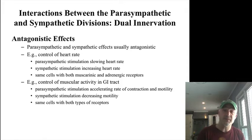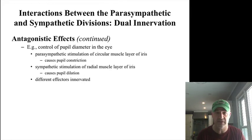And again, we've talked about these being antagonistic effects, so usually antagonistic. Parasympathetic would slow the heart rate, sympathetic would increase the heart rate. GI tract, same thing. Parasympathetic would stimulate the contraction and the motility. Sympathetic would inhibit that. Again, these cells have both those types of receptors that allow these actions to happen. Pupillary muscles on the iris: parasympathetic leads to pupillary constriction, sympathetic leads to pupillary dilation.